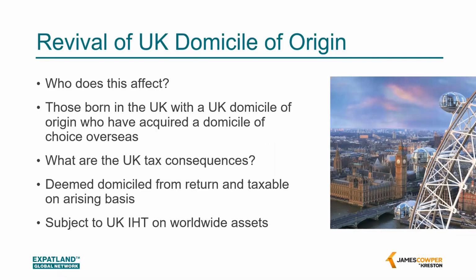If you're in that position, then on return to the UK domicile of origin revives and you'll be deemed domiciled from your return and taxable on the arising basis, which means you cannot claim the remittance basis of taxation. You'll also be subject to UK inheritance tax on worldwide assets. So again, just something to bear in mind if you fall into that category.